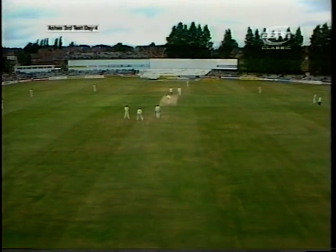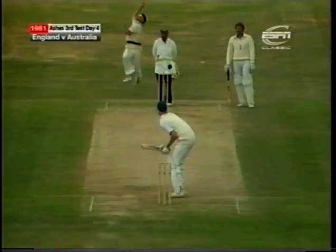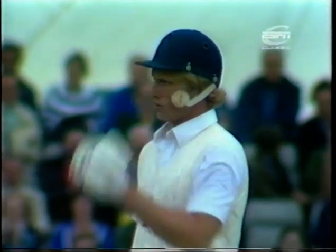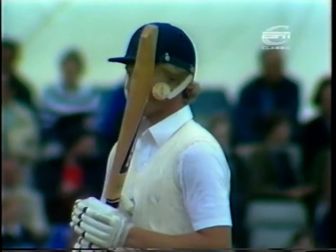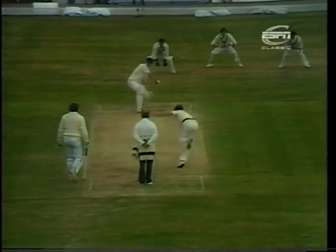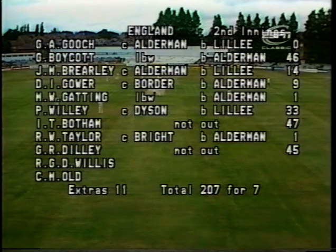But, let's say, since tea, they've sprayed the ball about a bit, and so have the England batsmen. And there's another one. Thunderous blow. A cynical voice said a moment ago, a pity he didn't bowl as well as this. 207 for 7, and there is going to be a change of bowling, but it's not going to be bright. No, there isn't. No change of bowling either, beg your pardon, it's Alderman carrying on. Alderman coming up for his 28th over.